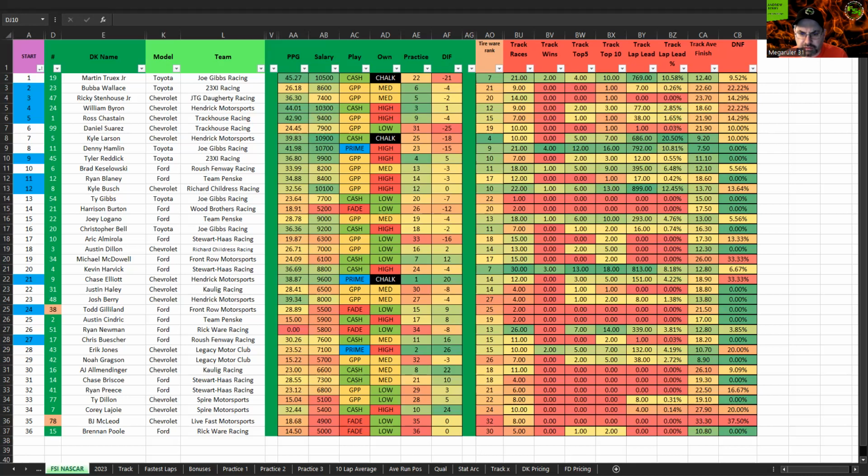Gilliland, we like him when he starts in the 30s, so he's not too far forward, so he's a fade. Austin Cindric, I think, will be a cash play and highly owned, just being 5,900. A Penske car, it's just like he has the ultimate sophomore slump, but he didn't look bad in practice, and is about average at tire wear tracks. And he did better here when he was in Xfinity. So only two races here, 17th. And that's still eight place differential points if he hits his average, and that's where his practice speed was too. So I think at 5,900, that's enough to get that done for you to be the fifth or sixth guy in your lineup.